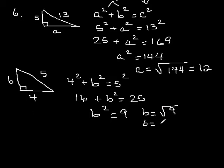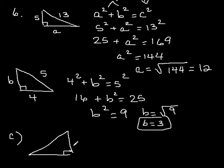B is going to be 3. And let's do the last one. This is C. I'll draw the triangle the right way this time, even though it doesn't look nice. 8, 17, and 6. Same thing. Whoops. One of these is a letter. That should be a C.